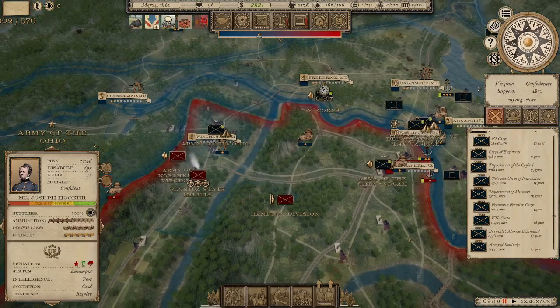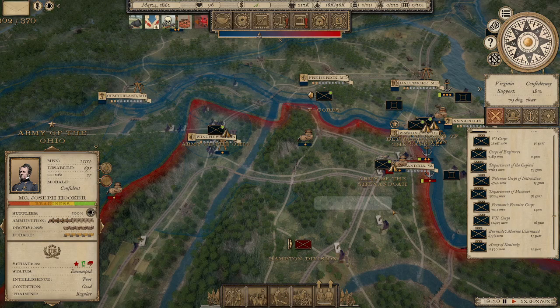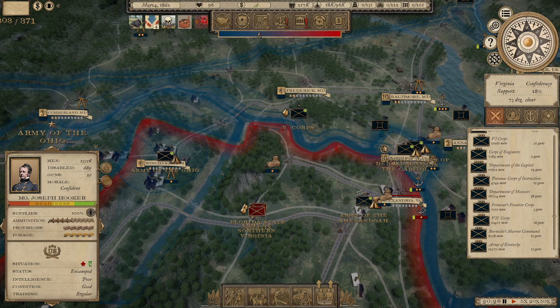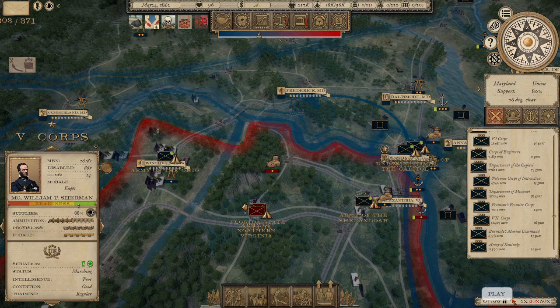Oh no, they are... Where are they going? Are they going to try to put that under siege again? This is ridiculous. I have no idea what they're trying to do. I'd really like Sherman to get a move on. Come on, Shermie.